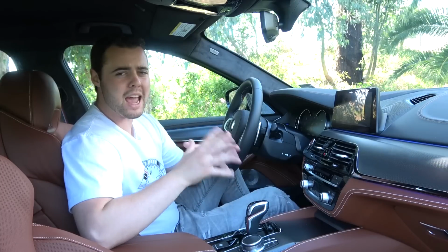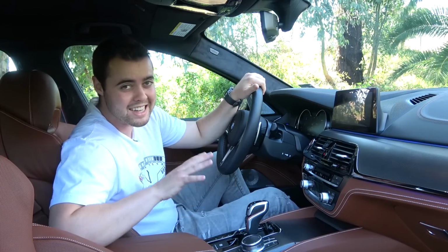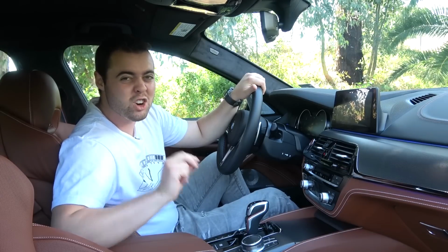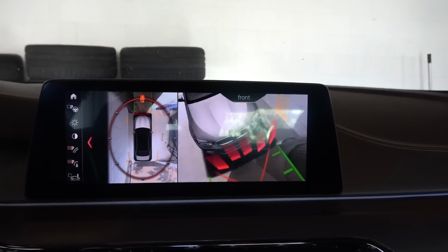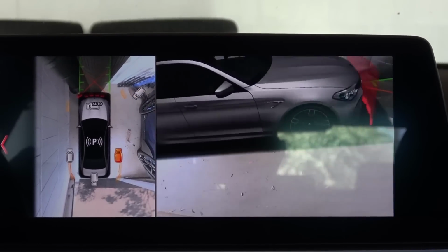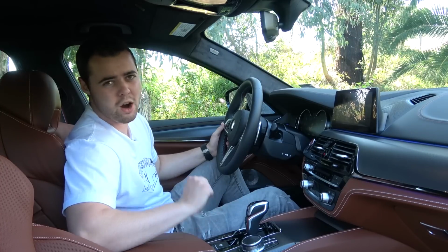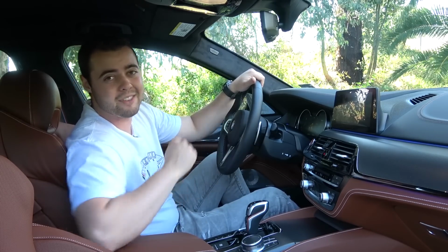While frontal cameras and aerial views are becoming the standard for luxury cars, BMW has taken their parking system to a whole other level. There are virtually infinite different views that you can look at your M5 in order to protect your $130,000 car from banging into curbs and other vehicles in the parking lot. All you have to do is click the parking button in the center console here. Up pops a screen. On the right, we've got currently the rear view, and on the left, an aerial view.